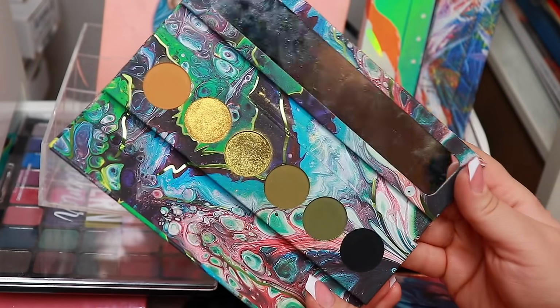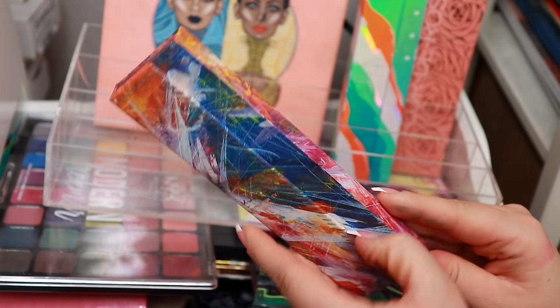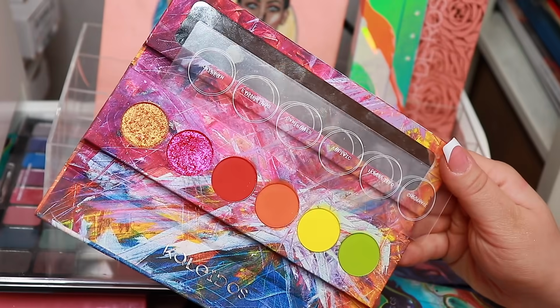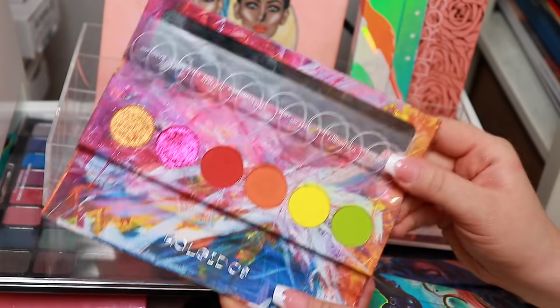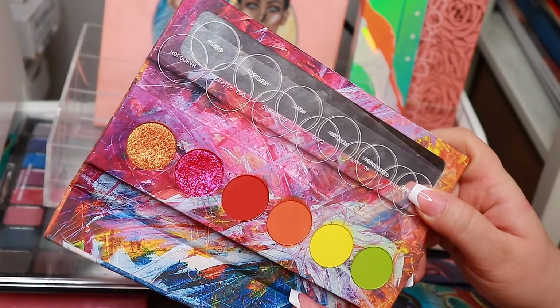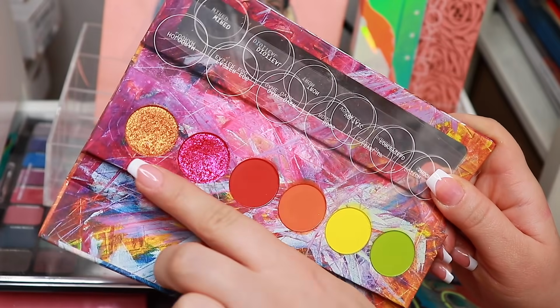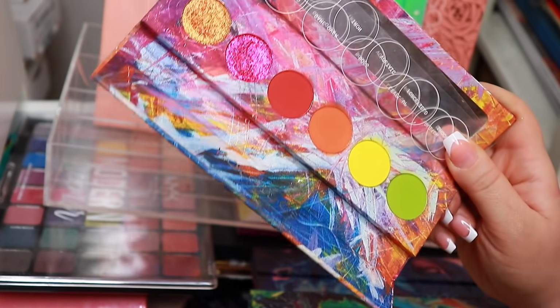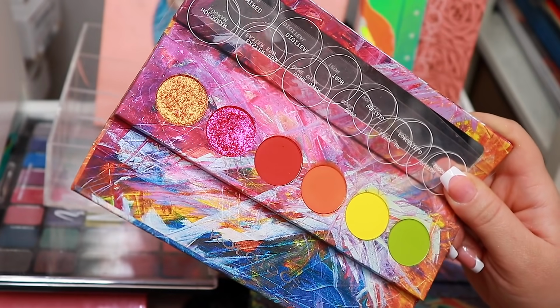Every time I wear this, I get so many compliments. Then we have this one, which is the VR Neon palette. Here we have two which I haven't glued. I only glued the first three and then I haven't really done it. I like this palette a lot. I especially like the shimmers, but I want them to go back to the OG shimmers that they used to do, because those are my personal favorite.